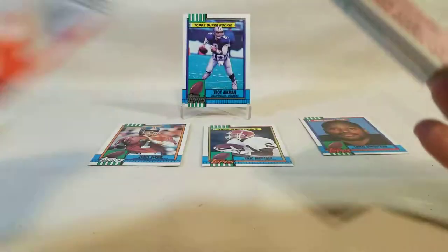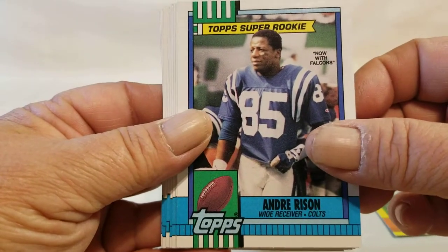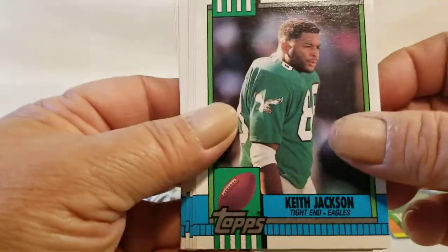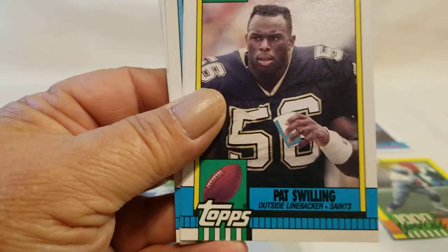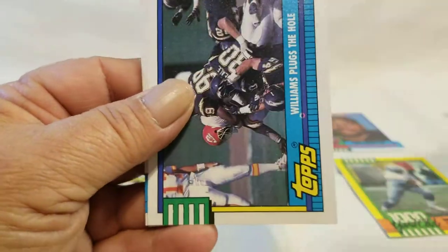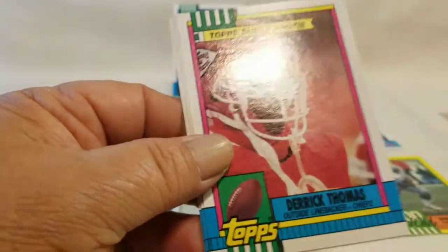That's the third pack, it wasn't a whole lot, but there you go, Barry Sanders, 1,000 Yard Club, rising super rookie. Now with the Falcons. He can't stay with the Colts long. Keith Jackson. Pat Swilling. There's a lot of names that I forgot all about. That's one thing I like about doing these Throwback Thursdays. It brings back some definite memories, frustrations, and good times.